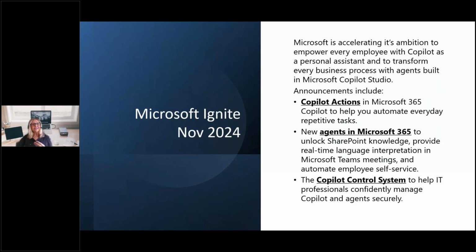A couple of the things I'm going to be mentioning are terms that you're going to be hearing every day throughout this next year: Copilot actions. The CEO was also talking about agents. Agents is probably going to be the biggest part of what's happening here in 2025. So I'll show you where they are because they're already available, and I'll show you how you can access that information.